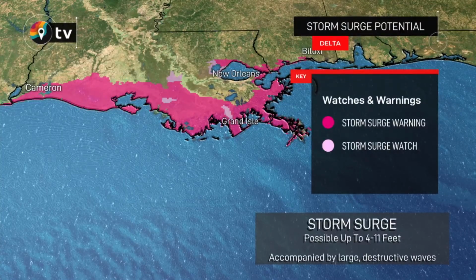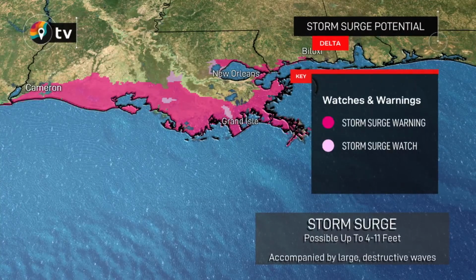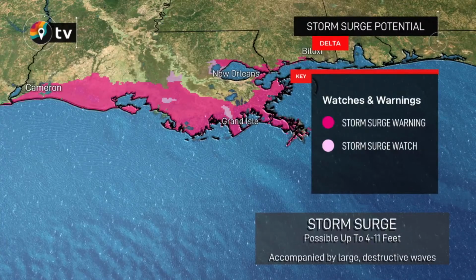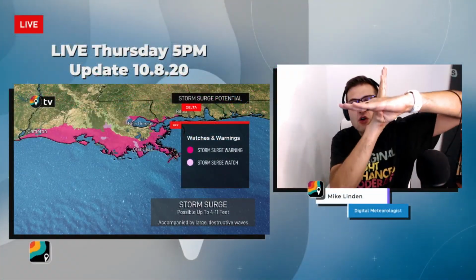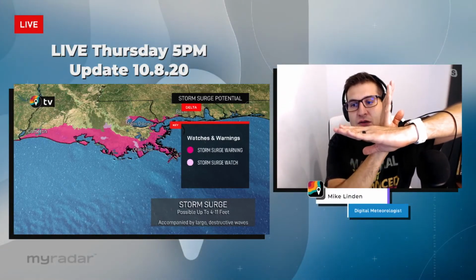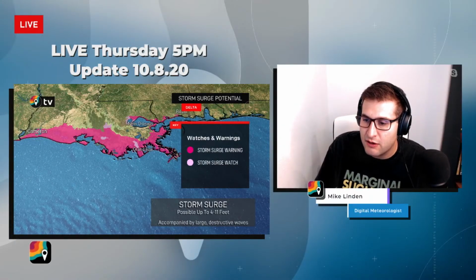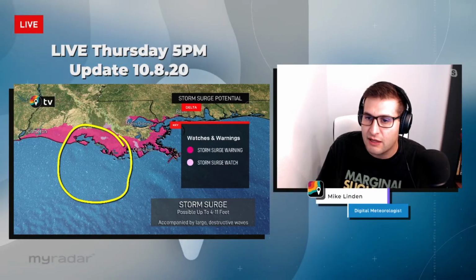Of course, we've talked many times before about where you're going to find the strongest winds and the most inundation of storm surge. And that is when you break a hurricane into quadrants, right? There's 4 quadrants. Where would you think the strongest winds and the greatest storm surge would be? Here, let me draw it on the map. So if we have our circle here, let's just say that this is our hurricane.